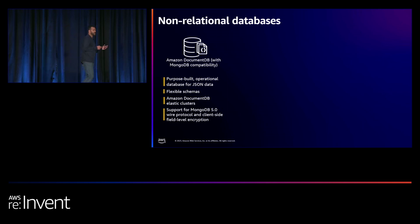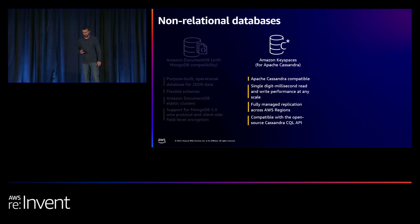So with this, now you can encrypt sensitive data in your application and store it in DocumentDB. So think things like PII data, right? If you want to store it in DocumentDB, you can encrypt it in your application and then store it in DocumentDB and make sure that you are still compliant with all the regulatory requirements.